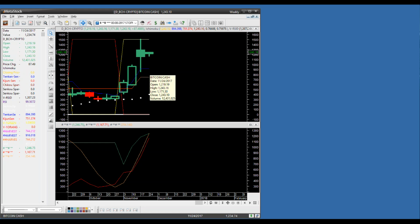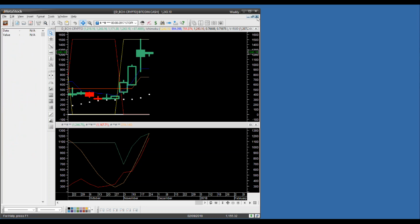This market needs to close above $916.02 in order to maintain this bullish trajectory and carry over some bullishness into next week. Keep in mind, though, at some point, this market will have a pullback. Trend line support is at $744.21. This orange trend line right here. You just don't want to see prices close below that and you're good to go. This is the beginning, the first leg of a bull run in the Bitcoin Cash.